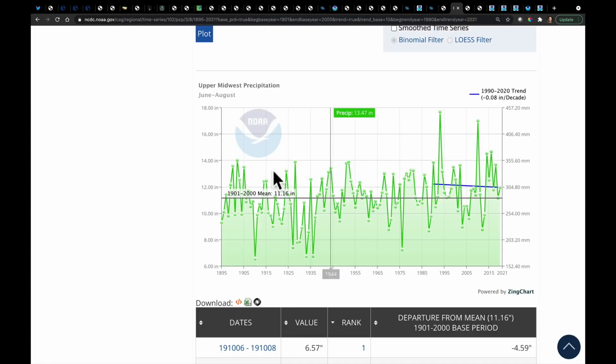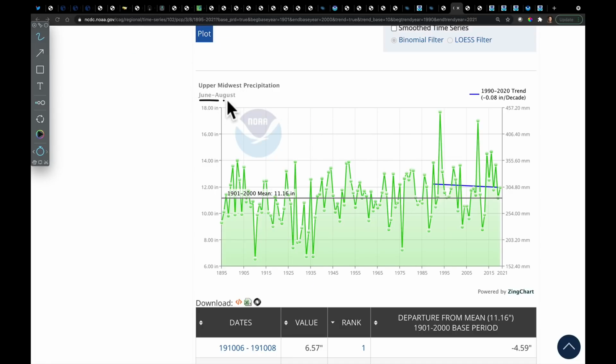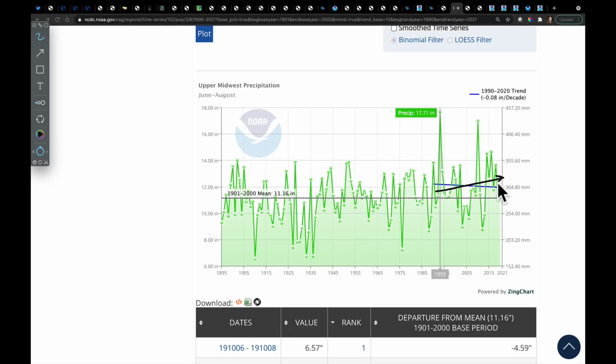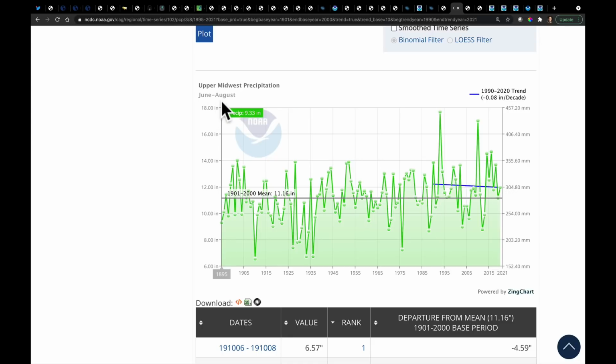You see, when we look at the upper Midwest and we look at the June through August precipitation amounts, going back to 1895, we can see that year-on-year variability is high. Now, over the last 30 years, there's actually been a slight downward trend, but most of that is because 1993, we set all-time records with the total amount of precipitation, and that was the flood year. If you remove this 1 year, the precipitation trend is actually slightly up over the last 30 years in the upper Midwest for June, July, and August.